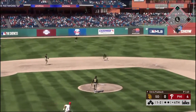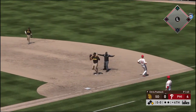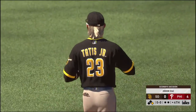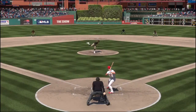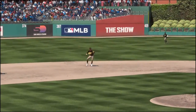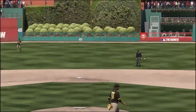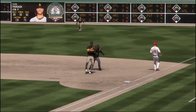To short. He's got it. And the throw pulls the first baseman off the bag, and he's safe at first. Man, there's just no excuse for a middle infielder to make a play like that, especially your shortstop. Looked like a routine play, but for some reason, he just pulled the first baseman off the bag. It happens, but you never want to give a team extra outs.